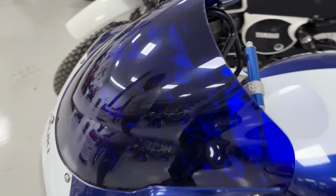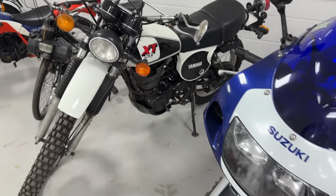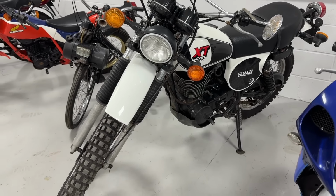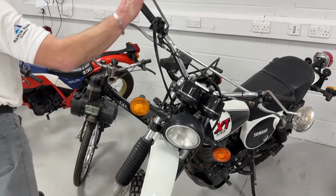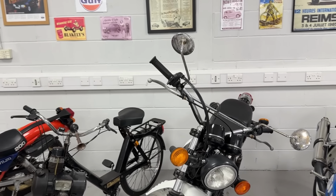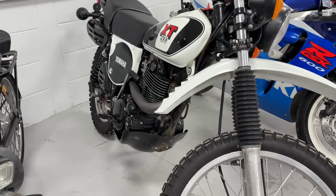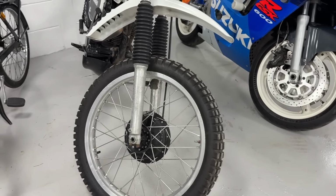Next to that, we've got a 1979 Yamaha XT500. Again, another good medium-sized enduro bike. These XTs always sell well. There's always a good market for them. It's not concours. You know, the mirrors have got a few marks on them, but a complete bike. And from what I can see, a very standard bike. Hasn't been messed about with. It's got the standard exhaust on it, bash plate underneath. Seems to be all there. So that'll get a load of interest, that will.